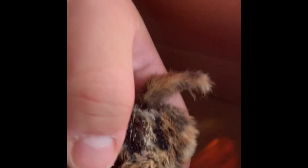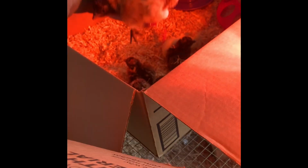So just casually scoop them up. You don't want to be too rough with it, but at the same time you also want to get them in as soon as possible, especially during the winter months, because it is cold outside and you want to get them under that heater lamp as soon as possible. So currently I believe there are 13 that I am putting in right now. I can't remember the exact numbers whenever I initially did it, but of course, empty box, so that's good news.